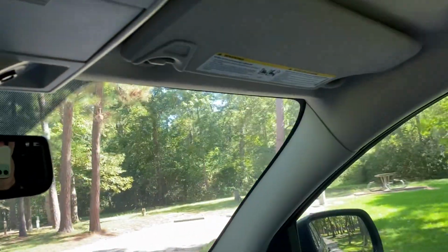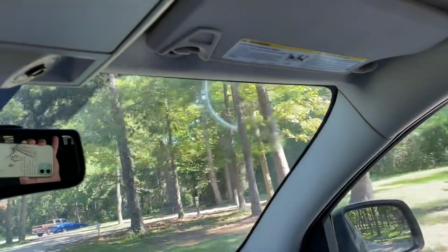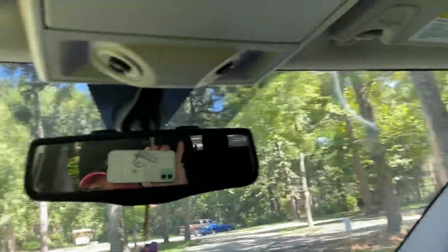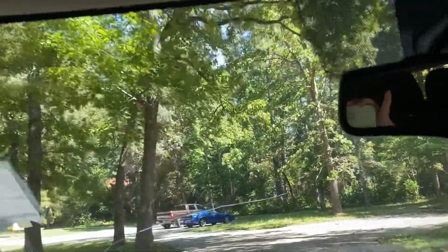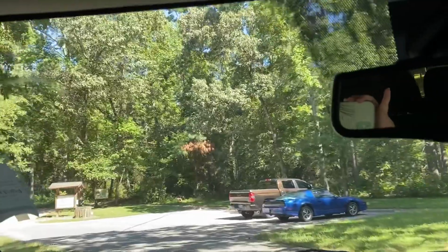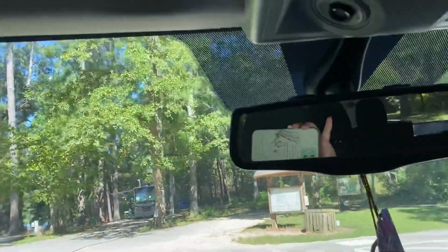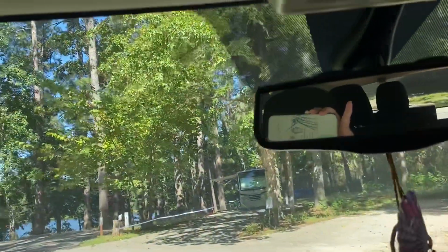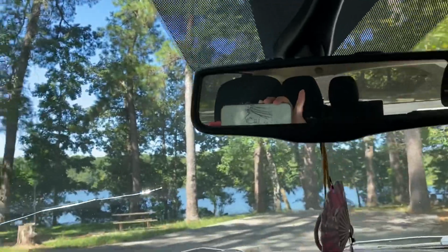Sunny spot there. And like I said, there's enough room around the campsites to be able to have a tent and a trailer or a motorhome or whatever your choice of camping is. Another trail. Another trail, yeah. Nice view of the lake from up here.